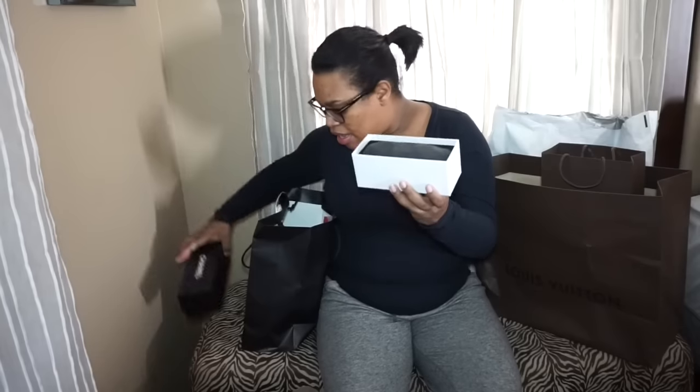And let me show you guys, this is the box. And then this is what it came with. This is the case. It's really nice. And these are the frames. I don't know if you guys can see. And just like the old ones that I have, I don't know if you watched any of my other videos, but it has that Swarovski crystal on it.